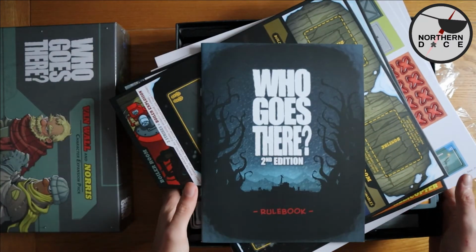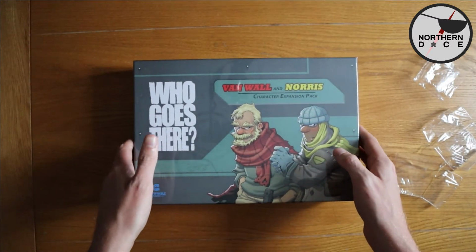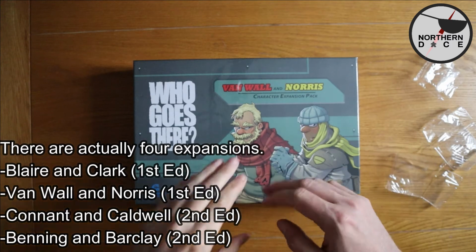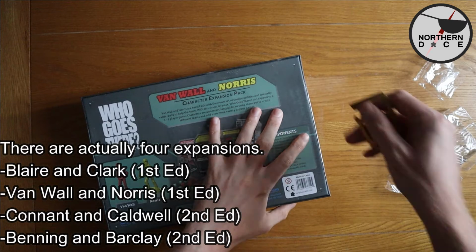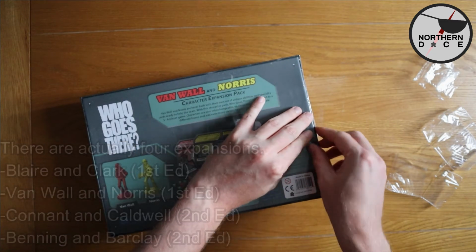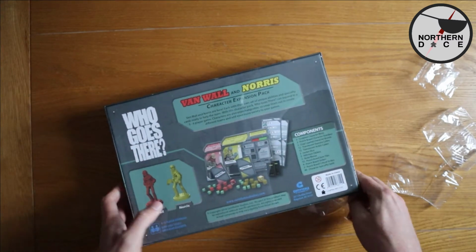Right, I'm going to very messily do that. Stick this on top, move these to one side, and we'll have a quick butchers inside the expansion boxes. So this is the expansion for this. There is a second expansion, so you can have it up to 8 players. And I went for the ones with Van Wall and Norris because, in all honesty, red and yellow. Red's my colour, yellow's my partner. I thought it'd make us more inclined to play. Now the question is, is there enough space in the actual core box for all these extra components to fit? Or are these going to sit separate? And in my head, despite the size of that box, I'm feeling like they're going to sit separate.